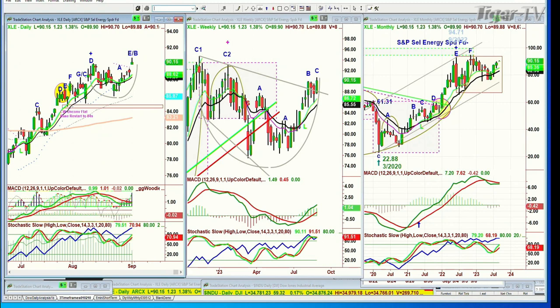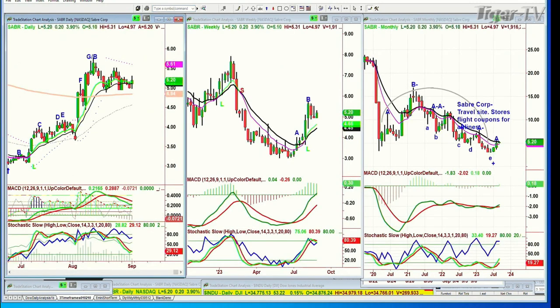Next question came in. Could I look at... I did that. I don't know if it was asking to look at it, but I did see someone, I wrote it down, SABR. Yeah, Sabre Corporation, travel sites, stores, flight coupons for airlines. There's the 200-period moving average. It keeps coming back. It's almost like an instant restart, flat-base restart, because it keeps coming back to this level, leg B in the peak B in the weekly. I looked at this because it showed up in my screener list. It's only at $5.20. It's up 20 cents today when a lot of the markets have started to pull back from the highs, but it looks like it's sideways.